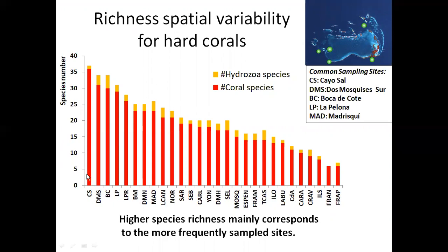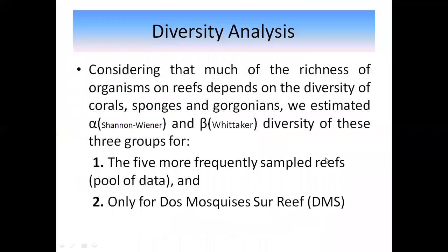We found that more species richness is found predominantly in the most frequently sampled sites: Cayo Sal, Dos Mosquices Sur, Boca de Cote, and La Pelona.